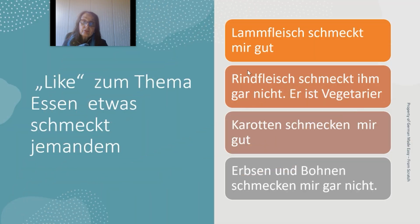Also to like in terms of food. Etwas schmeckt jemandem. It does the same as etwas gefällt jemandem. The same rules apply. But it's tasty to someone. So Lammfleisch schmeckt mir gut. I like lamb. Rindfleisch schmeckt ihm gar nicht. He doesn't like beef. Ist Vegetarier. He's a vegetarian. Karotten schmecken mir gut. I like carrots. Again, because it's all to do with food, they're tasty to me. Erbsen und Bohnen schmecken mir gar nicht. Peas and beans. I don't like peas and beans at all. So in terms of liking something, in terms of food, schmecken is your go-to verb.